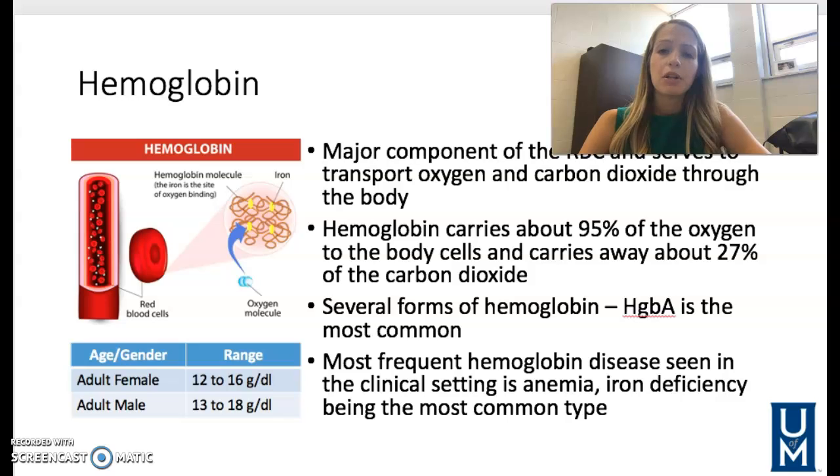The most frequent hemoglobin disease seen in the clinical setting is anemia. Iron deficiency is also the most common type. This is caused by not enough iron in the diet most of the time. So eating green leafy vegetables and meats that have iron is very important to make sure that our iron levels are up and to decrease the likelihood that we have iron deficiency anemia.